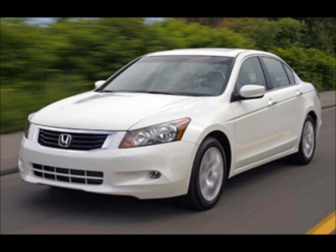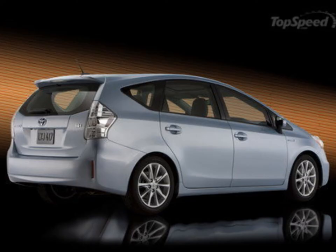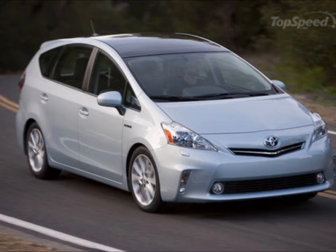Meet the Honda Accord. This car gets about 25 miles a gallon. It's a pretty good economy car. Meet the Prius V. This car gets around 40 miles a gallon. I've shown these cars as a reference to your car, or the car you're getting, to get an idea of how many miles a gallon it's getting. Keep in mind, the Prius is a hybrid.